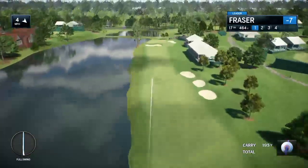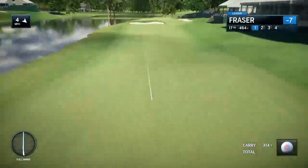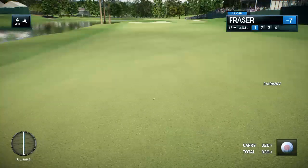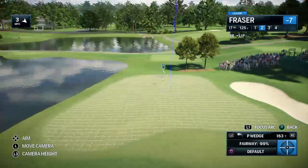Game's about rhythm. When you have good rhythm, it just looks effortless. To hit the ball 300 yards through the air, that easy. And now it's right in his wheelhouse. Good position where he can attack the pin. Yeah, he has all those options now.